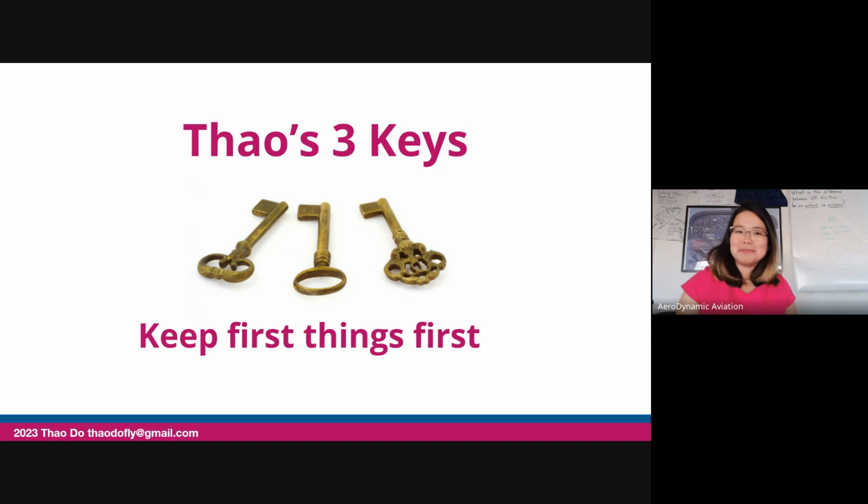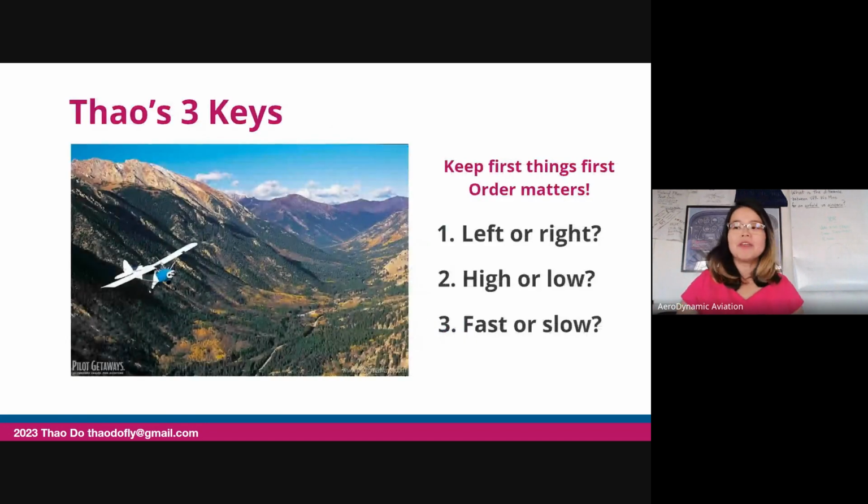So Michelle mentioned that a lot of this comes down to personal minimums, and that's exactly the topic we're talking about today. I love that transition because you've got to know what your limitations are. It's not just limitations of the aircraft or the approach plates, but what are your personal limitations? And here's a review of what I talked about last week: you've got to keep first things first. I call it the three keys. This is how I simplify a really complex topic like IFR into the atomic level, the least amount of things that you have to do to be safe.